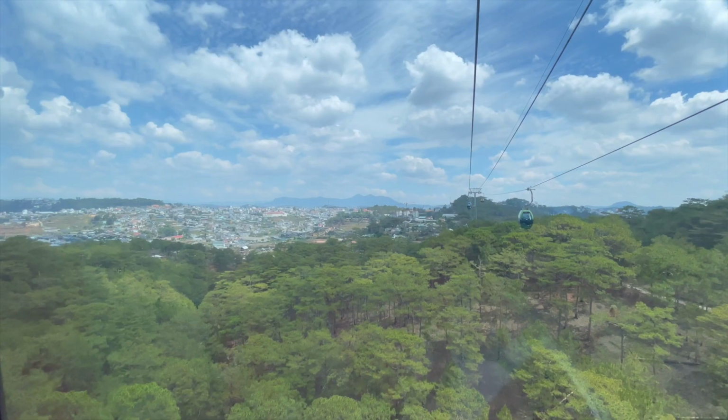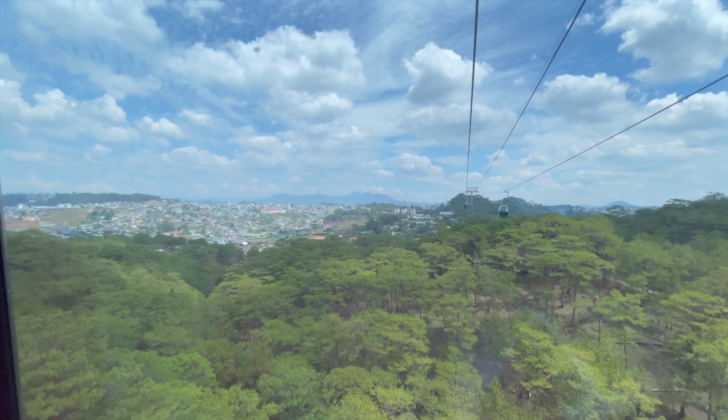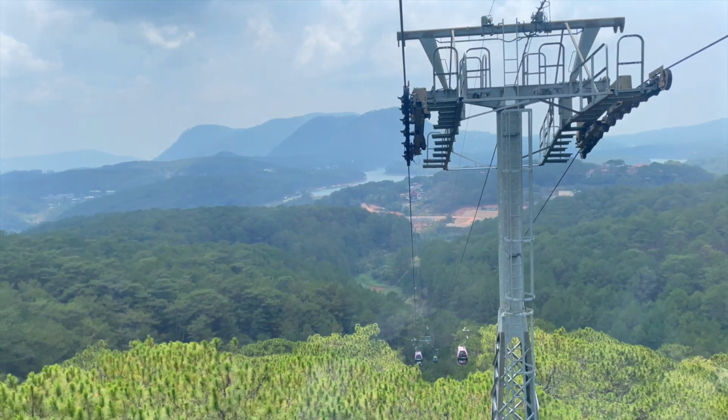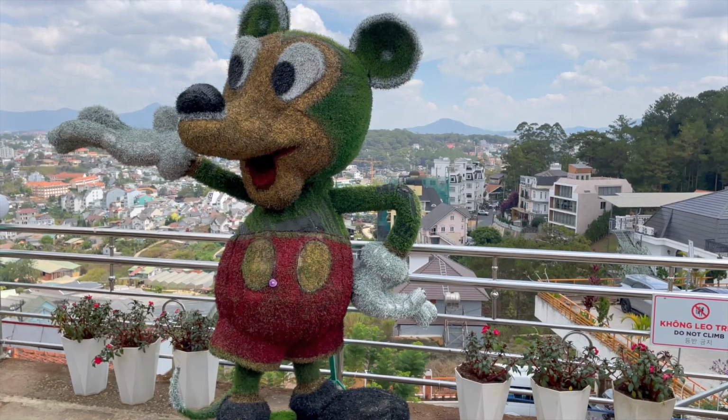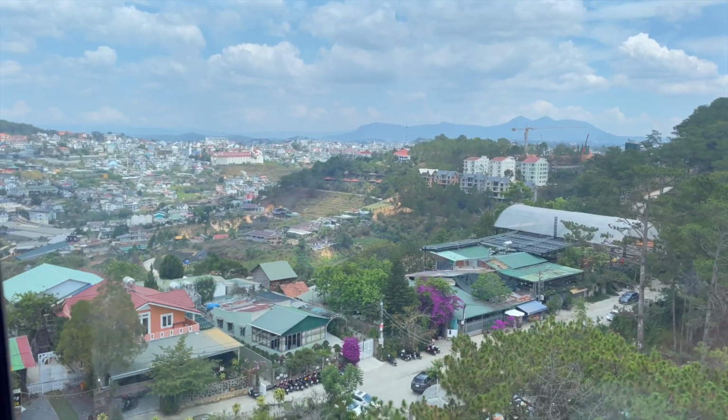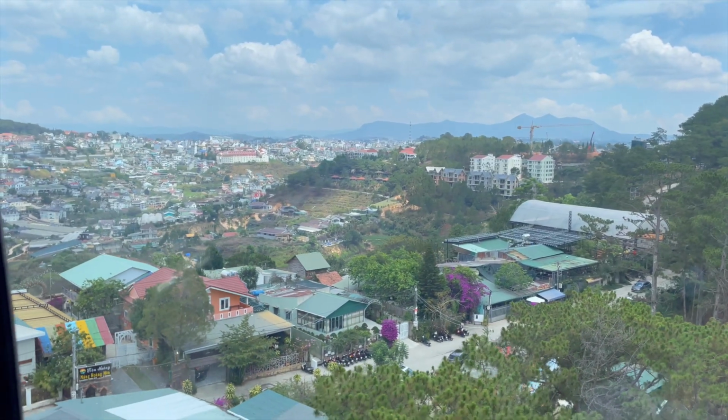Another interesting thing to do in Dalat is get in the cable car and go up to a temple, but we actually didn't see the temple because we weren't dressed appropriately, because we didn't know there was a temple to visit after the cable car. But the cable car itself is a very cool experience, and once you get up you can get a coffee, chill out, look at the view. There is also an alpine coaster, which we didn't do, that takes you to a waterfall, and if you have enough time that should be a cool experience to do.